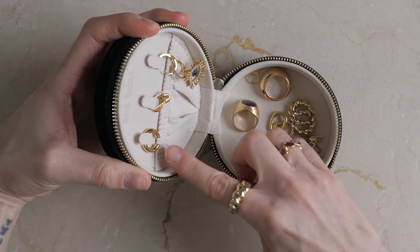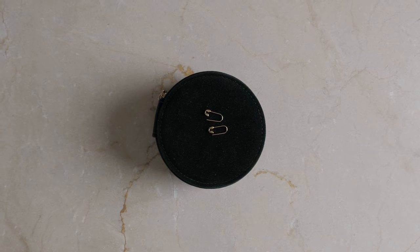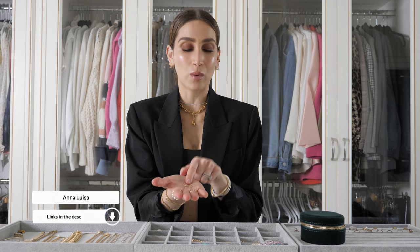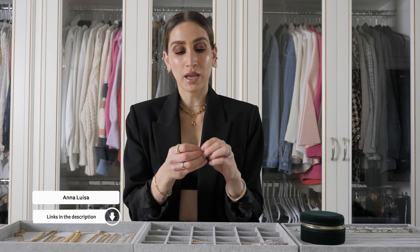So I'm gonna start off with the earrings that are hanging up here. As you can see, I have another Ana Luisa ear cuff. It's the exact same ear cuff that I'm wearing on my left ear. Then I have these two beautiful gold safety pin earrings. These are also from Ana Luisa. I love wearing these. They're super cool, very, very high quality. I'm pretty sure these are sterling silver plated with 14 karat gold.